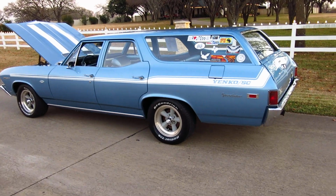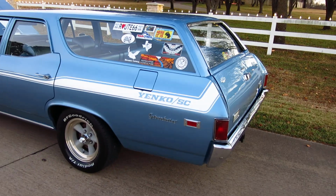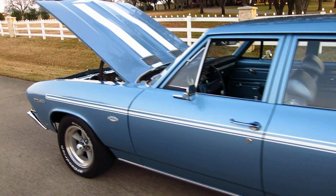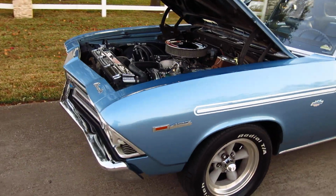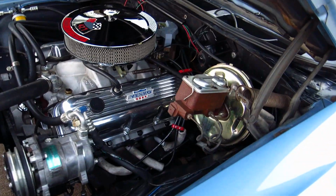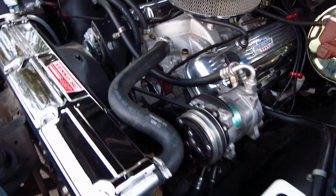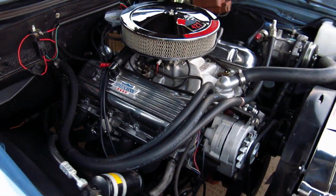Here today to show you a really cool little green Brier wagon. And for you Chevelle aficionados, basically that's what it is. It's got the classic Chevelle front end. It's been fitted with a 427 with aluminum heads. It's got power disc brakes. It's got the vintage air conditioning, and the cool Yenko valve covers.